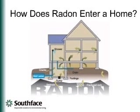The main method of radon entry is soil gas infiltration from radium-containing soils. This is the focus of radon-resistant new construction measures, which we will discuss throughout the rest of the presentation.